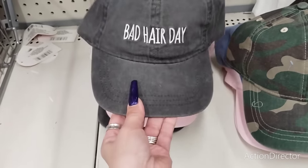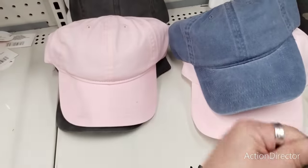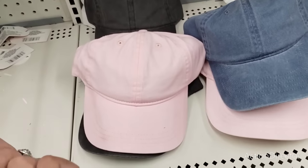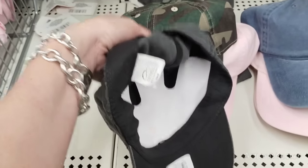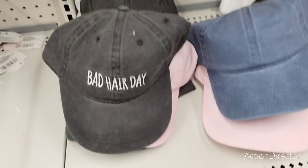Also have these hats. This one says Bad Hair Day. Here's the camouflage. These are actually really well made. And then you have like the denim, and then you have the regular gray that you can personalize, and you also have the pink. So I'm not sure what brand these are, but they are pretty nice. They're Velcro. It says Infinity. So anyways, wanted to show you guys those.